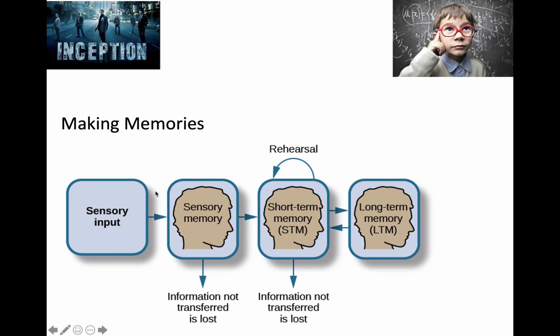We get a lot of data in our sensory input from the world around us, the things that we see, smell, and hear all the time. Most of that is lost. A very small amount of it enters into our short-term memory. We want to take it from our short-term memory and put it into our long-term memory so that we can keep it. There are different ways you can do this.